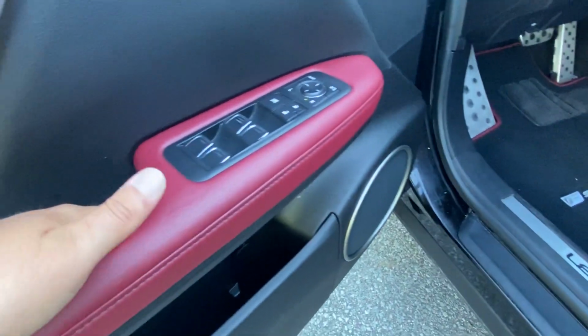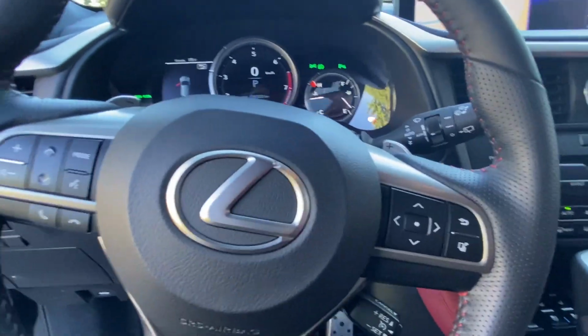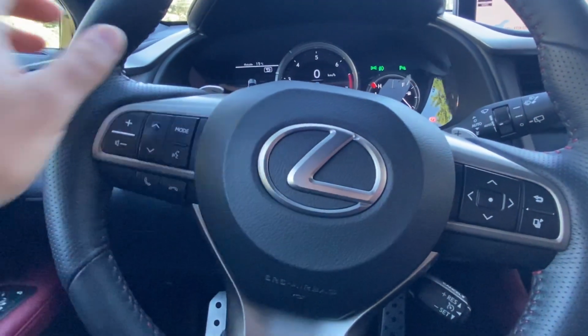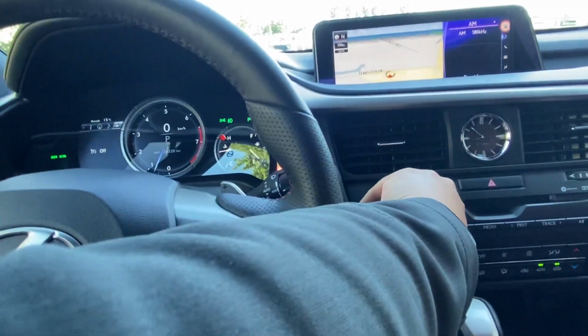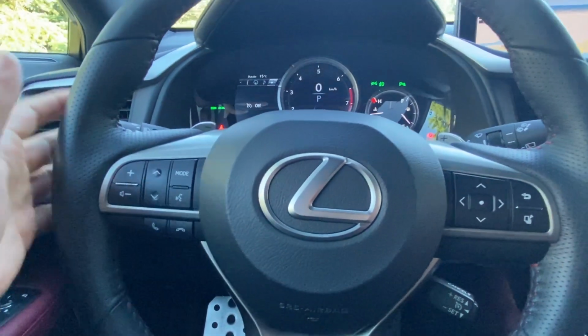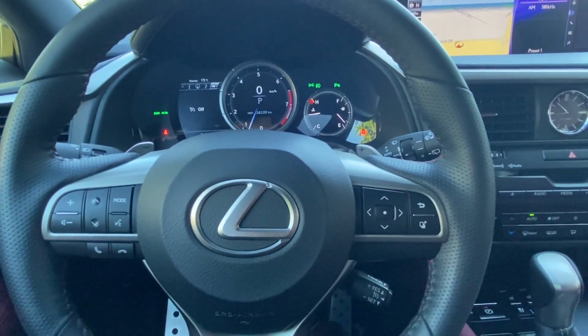Whenever you close the doors, you're just welcomed with really soft leather. Probably the softest leather that I've felt in a luxury car. And I've been in a lot of luxury cars, so I do have a fair amount of experience with them, and I'm always just blown away at Lexus. Especially, I mean, this car's 5 years old. You would have no idea this is 5 years old.